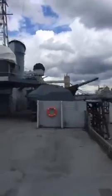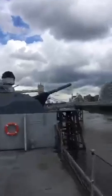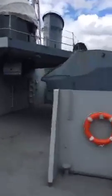You can actually see, look, there's Tower Bridge in the background there. So this shows you where we are. We can actually get a really closer look here. You can see the armoured turret here, and all the mechanisms. There were 761 crew and officers when it was commissioned in 1938.